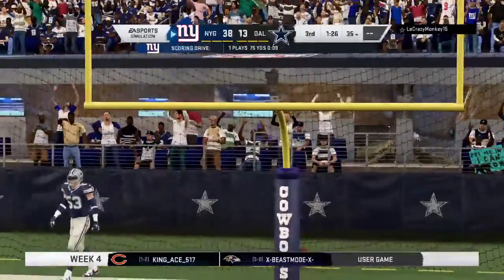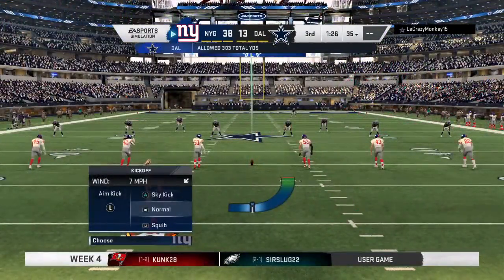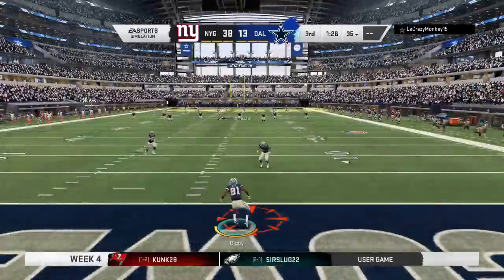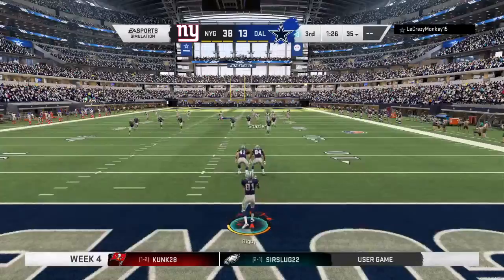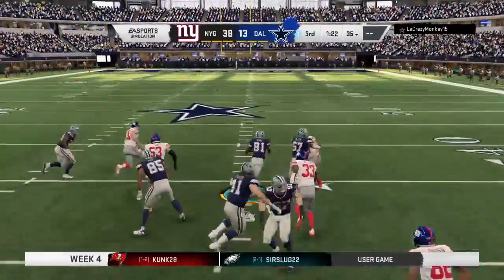Not a whole lot to recap on that drive. Just one play, 75 yards to the house. Yeah, it's a long way to go. And remember, rarely is it a straight line 75 yards, too. Got to have a little extra in there. So whatever the final number is, a well-deserved seat on the bench, a little oxygen.